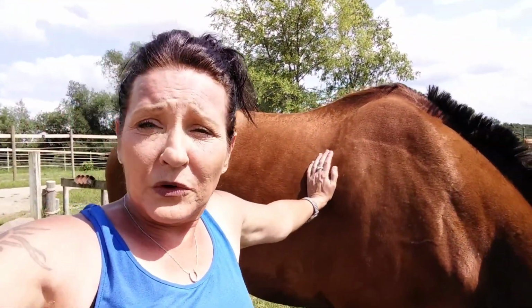So he's feeling really good. He's jumping great. I feel like he's coming up underneath himself a little more. And I think once I get my dressage saddle on him tomorrow, because we have a lesson, he is going to be coming up underneath himself and lifting his back. Oh my God, he just feels so good right now.